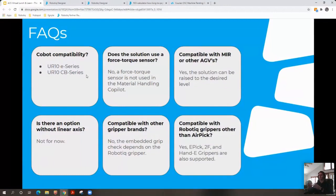I will say, and I will encourage you to, if you're not already standardized on the CB series, or you don't have some very legitimate reason to go with a CB series, I would encourage you to go with the E series because it is the latest and greatest from Universal Robots and affords you a lot of additional flexibility compared to the previous generation. On the question of compatibility with MIR and other AGVs, the answer is yes, our solution is compatible with them.